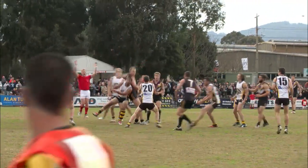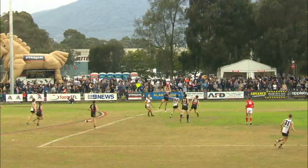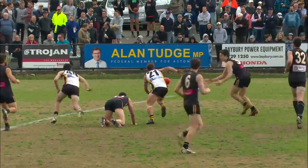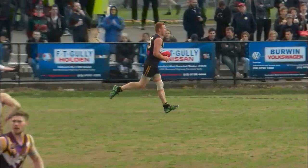Higher restarts it again now. Knocked down. Weatherald got boot to ball, kicked it in the middle of the centre square. A little handball out wide by Point, and he spotted up his teammate there in Dixon, and short passes on.